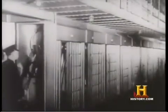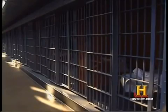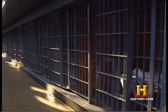In later years, a new locking technology appeared, which was less vulnerable to tampering. It let staff open 50 cells at one time by pulling a lever. It was safer and more efficient for prison staff.